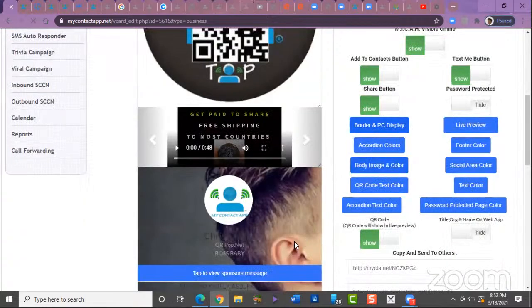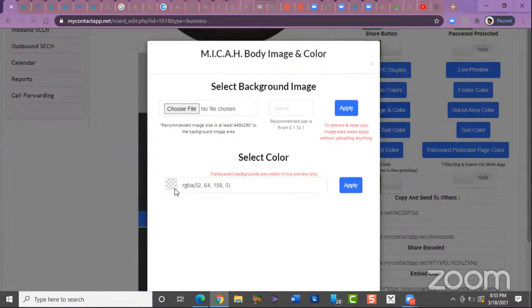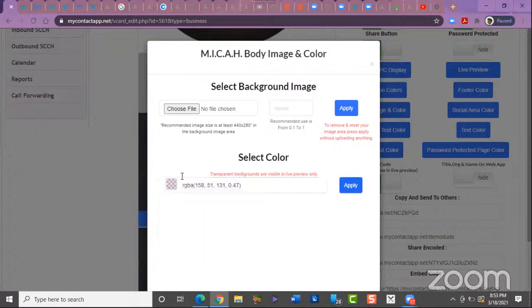And the body image and color. Now this is the actual body. See, right now it's totally transparent. That's why we see the background. We're gonna do body image and color, and you can change the color, like the shade of your transparency. I think I'll go with that. We're gonna throw a little shade on it. See, that's sweet, right? And apply that. So you can do this color thing or add an image. You can't do both.